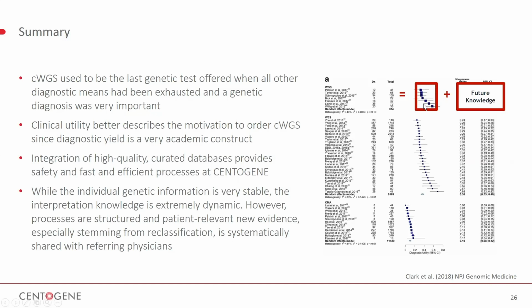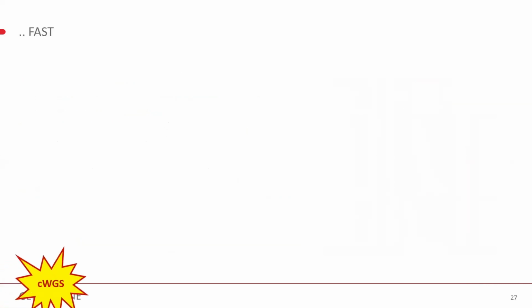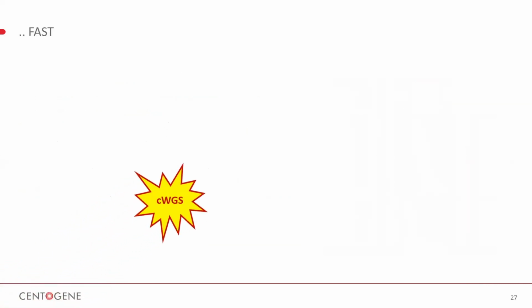So to conclude, what you've seen is that with clinical whole genome sequencing, we are already at a very good sensitivity and diagnostic rate, but you can expect that with these data sets and the future knowledge to come, even negative cases of today will turn positive.